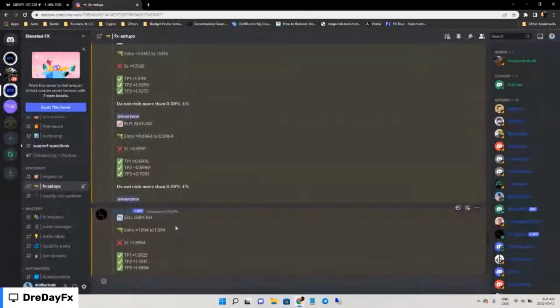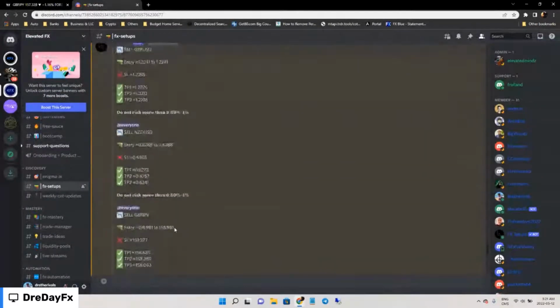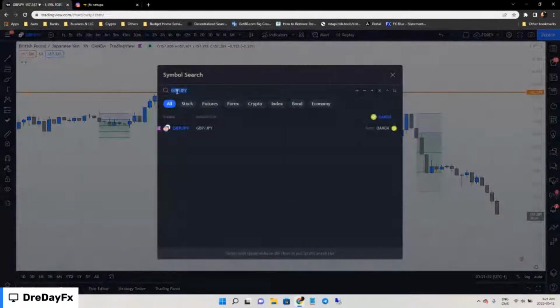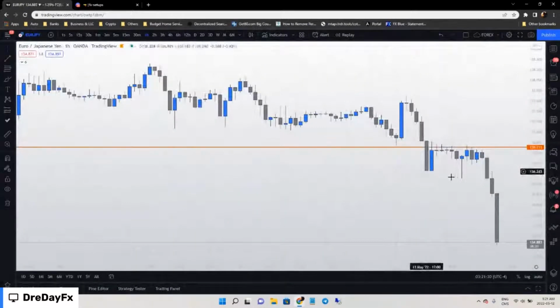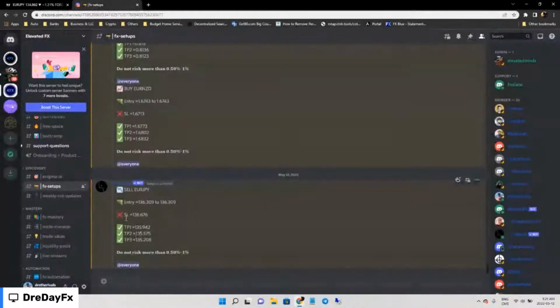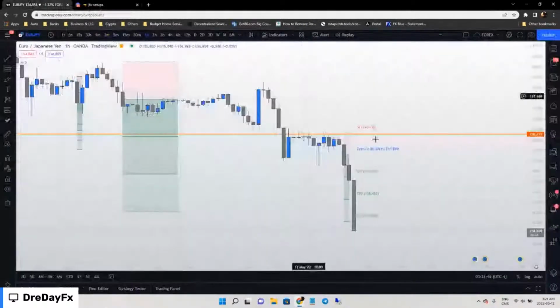I'm gonna give you an example here. So I'm gonna look at the Euro JPY, the one that just came out more than an hour ago. So Euro JPY. So you're gonna see the top. Okay, and this trade just hit TP3. That's nice. So the one that came out at 2. So this setup was a big winner here. So congrats to anyone that took it.